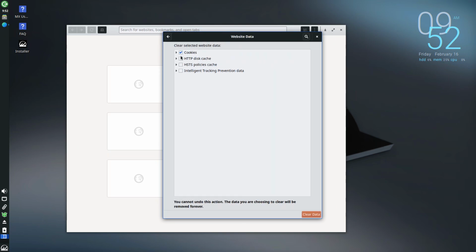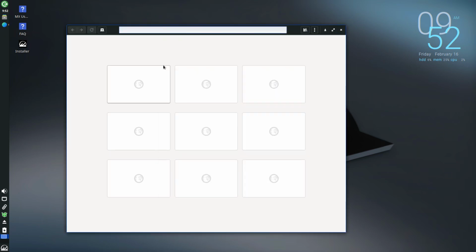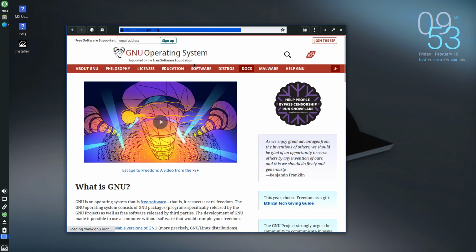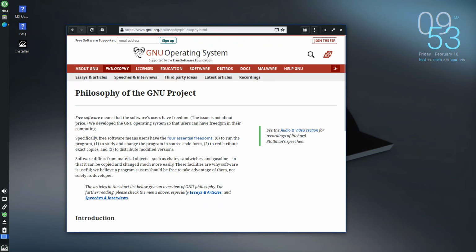then yeah, that's pretty good. Like, what would I want to show? I don't know. Let's go to GNOME.org. I mean, it's a web browser, you just use it for web browsing stuff. You know, WebKit, it's not the worst web engine.